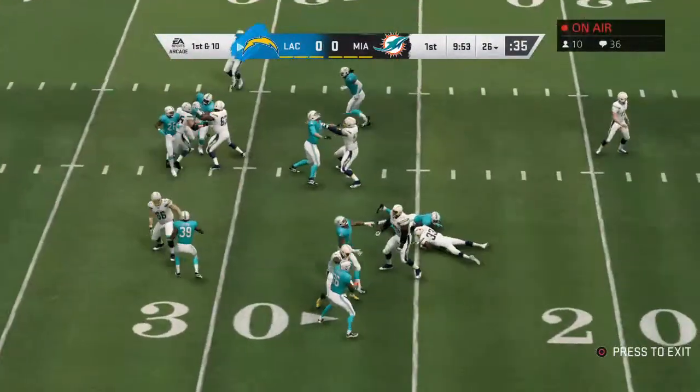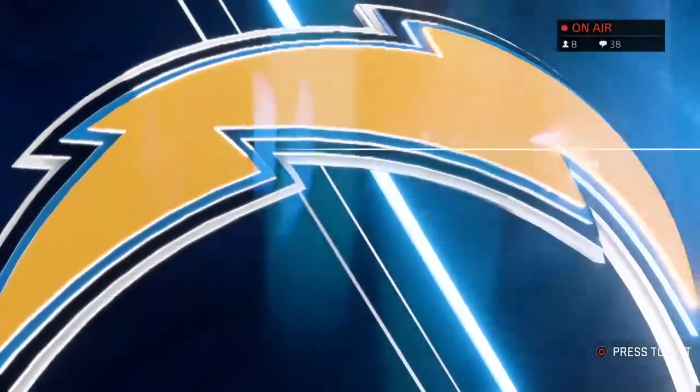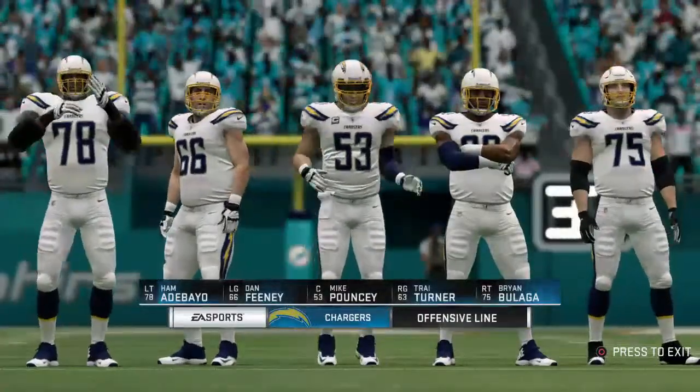They'll run it now out of the gun. And not much to speak of. Call it a 1-yard gain up to the 26. And the offensive starters here for Los Angeles.